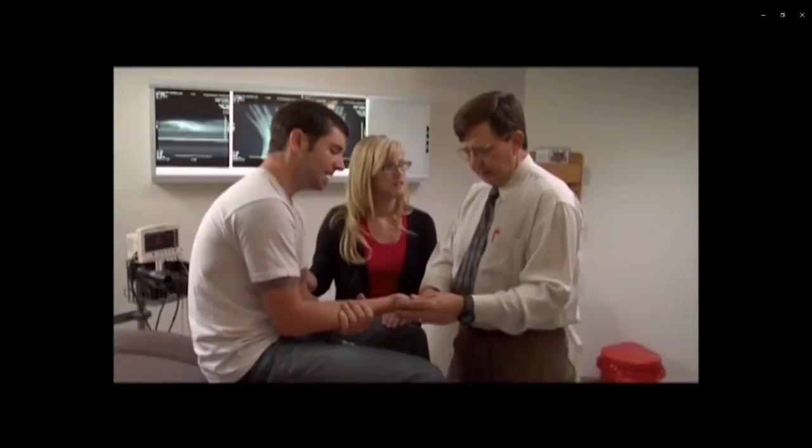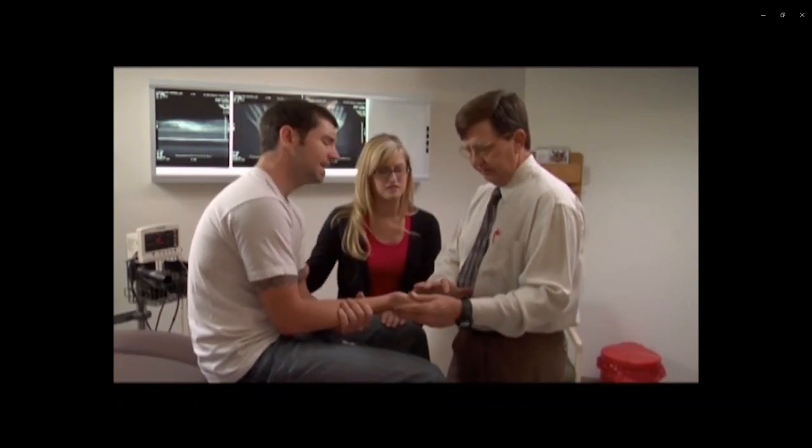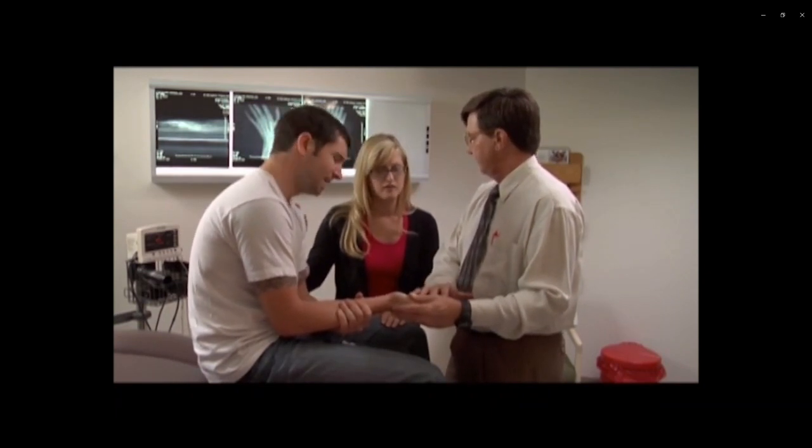I can't lose any fingers. I'm a mechanic. I need my hands. Honey, are you sure? Are you sure you can lose his hand? If we had operated right away, we might have been able to save everything. But at this point, this finger is black. It's already dead. There's nothing we can do to save this finger.